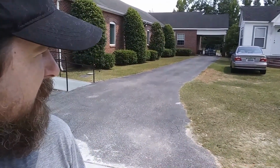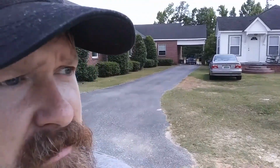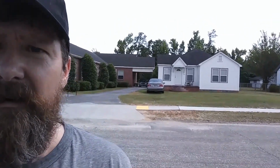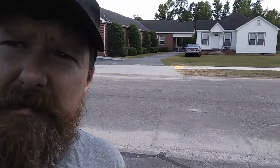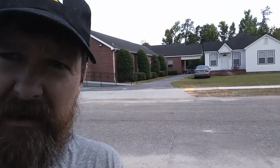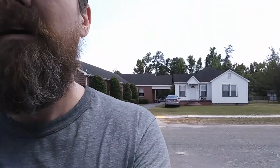All right, so we're about 200 feet. It's looking pretty good. 200 feet. All right, let's see here. We're at about the 50-yard line, which is about 150 feet on a football field, and it actually looks pretty good. Let's walk on out here.